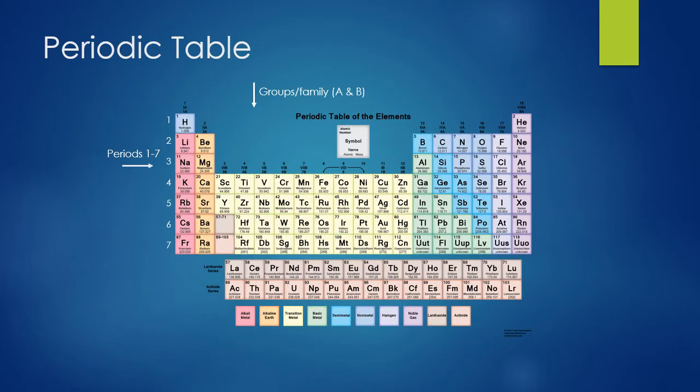So here's our first picture of the periodic table. I have also posted a periodic table that you could use on the exams if you would like to print that out and have a paper copy to follow as you're working through assignments and exams.